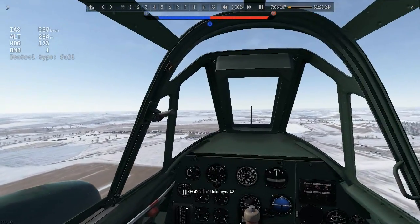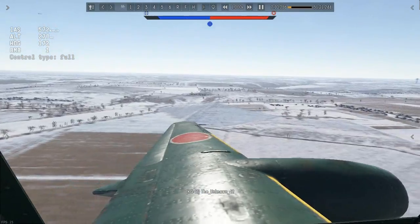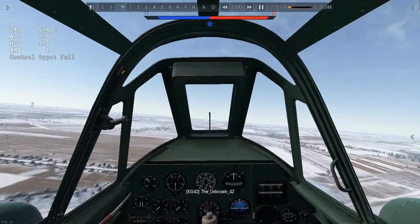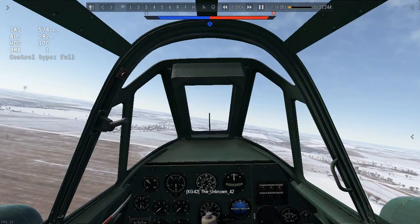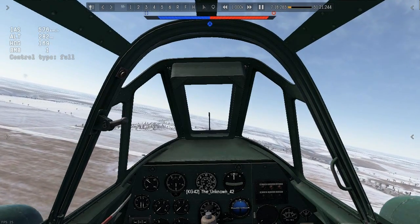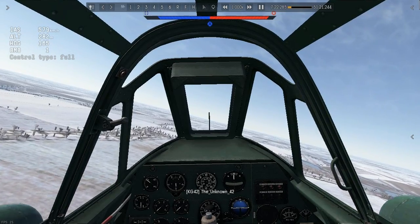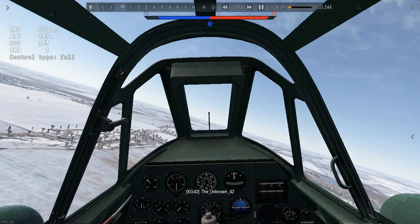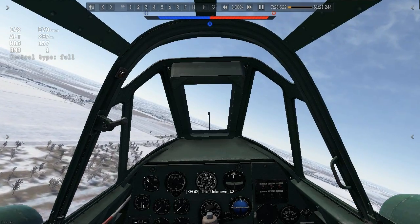And while this plane is a copy of the Messerschmitt 262, they did not copy its armament. It's equipped with only one single 30mm gun with 16 rounds of ammo. And it's a Japanese gun, so it's not very accurate. So combining that with the very poor gun sight and with only one single cannon, landing shots with this aircraft is not an easy task.